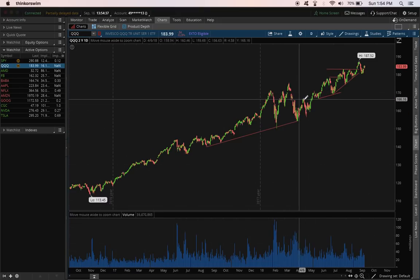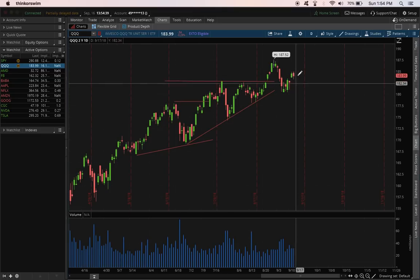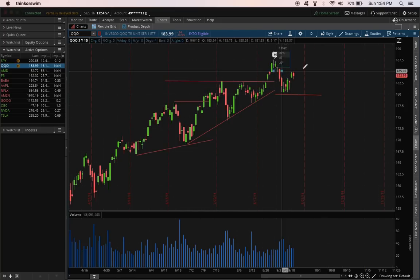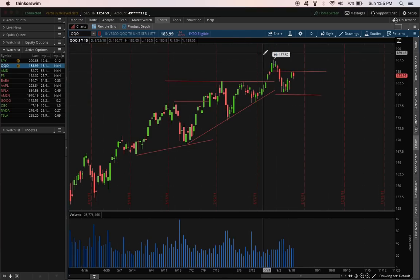We're just not having a lot of movement here, so I would love to see either a push above 185 and move up to the previous all-time highs, or a little flush down back to this level, 180. So what to expect here on the Qs: look for support at 180, or look at resistance at 185, and also the all-time high resistance. I know those lines are trash, but I'm just quickly drawing.